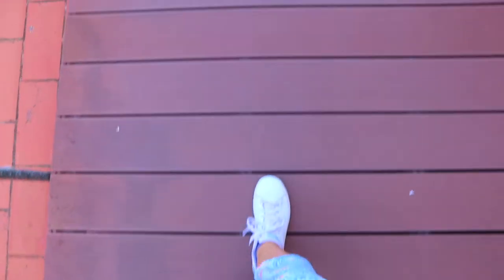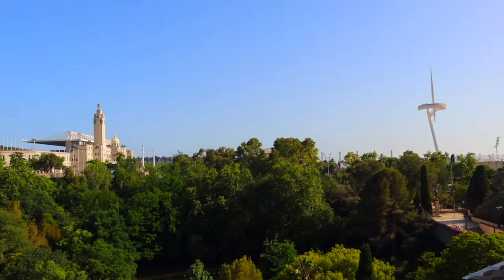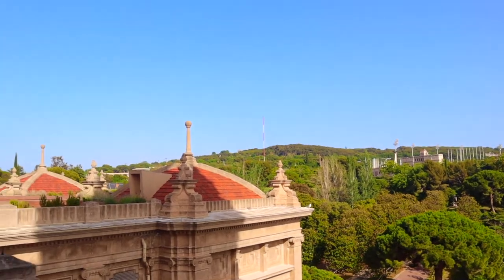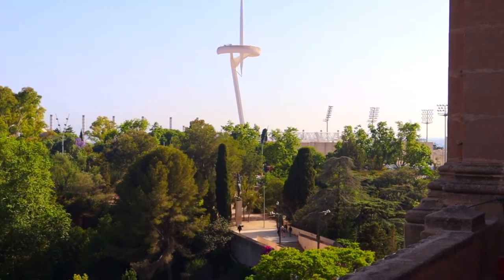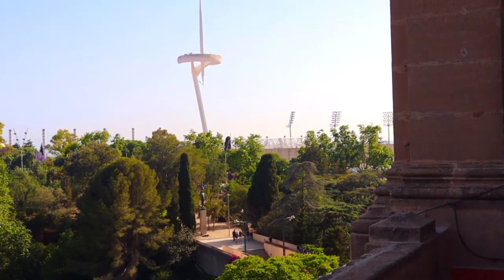Now I'm on the stairs, because I think you can go to the rooftop of the building and get even better views. So currently climbing the stairs, and let's see the view from the rooftop. All of that green hill is the rest of Montjuïc, which I'm definitely going to explore maybe next week, so stay tuned for that. So there is the big antenna of Barcelona, and there's the Olympic Villa, which we're going to see next.